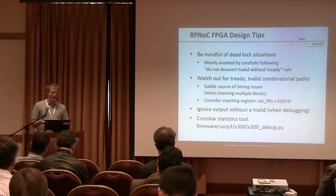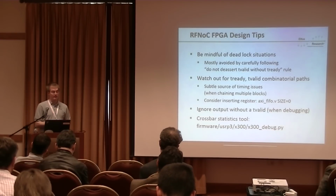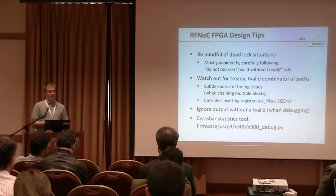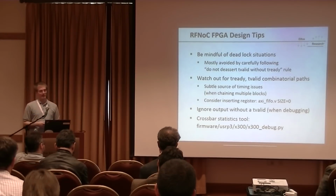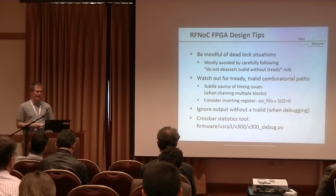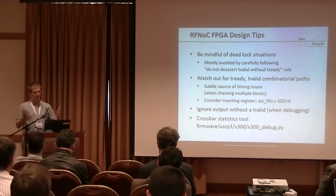The way to get around that in the previous bullet point is you could use AXI-FIFO, one of our utility blocks, and set it to size equals 0, which really what that does is that inserts what we call an AXI register. So it's like a 1 deep FIFO you can almost think of. But the nice part about that is it breaks up those combinatorial paths, and it automatically follows that rule of do not deassert T valid without T ready.